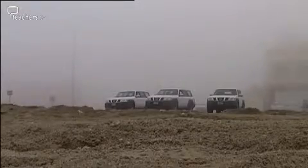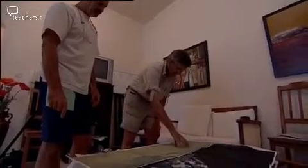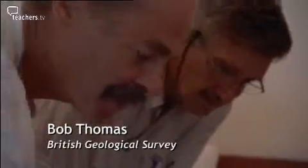Each morning at a villa in Abu Dhabi, the real British Geological Survey team decides what to map, what not to map, and who will do the mapping. John is doing this area here, and that area just there is your bit, my bit. Everything north of that pipeline has been completed. We need still to get permission to go into this security area around this oil field, so that's still outstanding. Richard Ellison is the team leader. He's been with the BGS for over 30 years. Bob Thomas has been on the mapping project since it began in 2002.